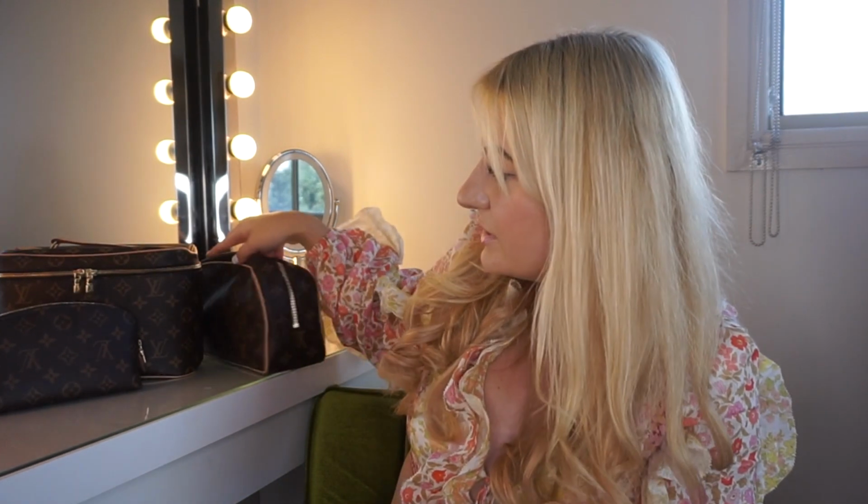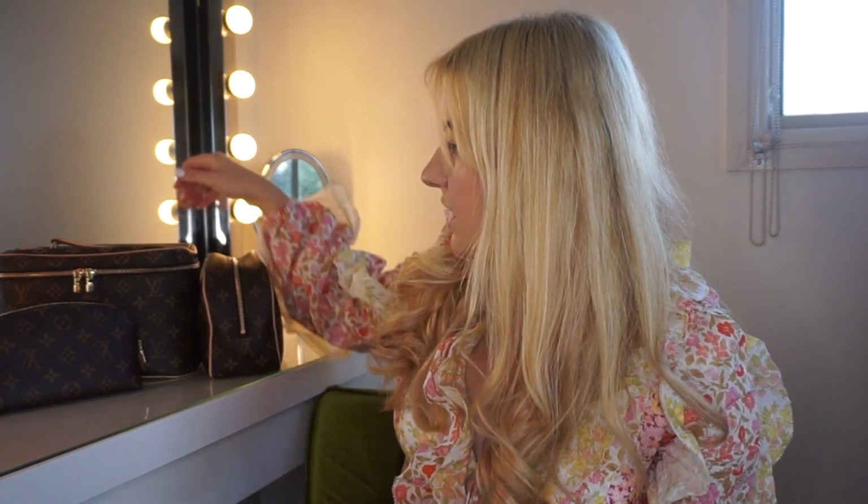So I have 3 makeup cases and they are all from Louis Vuitton. Now I'm going to tell you a bit of a backstory. Basically this is the Cannes medium size. I'm pretty sure there's an extra large size, but this is the medium size and it looks like this. It's called the Cannes vanity case from Louis Vuitton, and a lot of people actually style this as a bag.